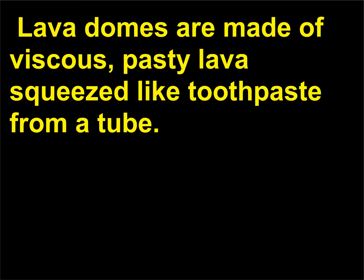Lava domes are made of viscous, pasty lava squeezed like toothpaste from a tube. Examples of lava domes are Lassen Peak and Mono Dome in California.